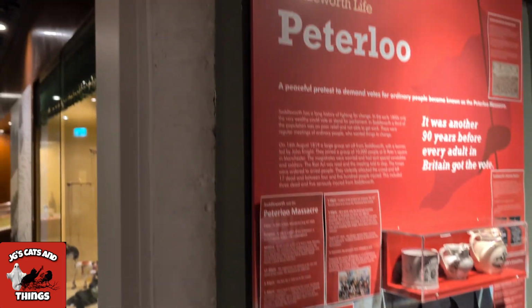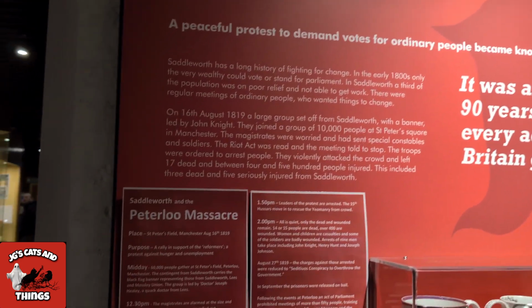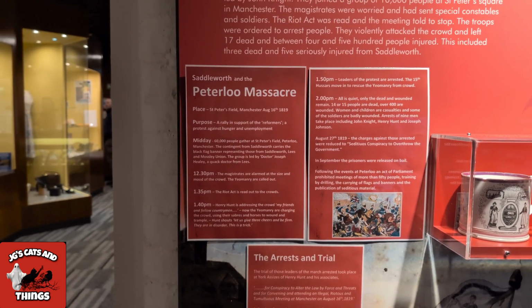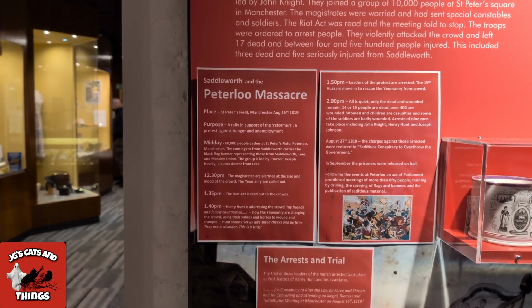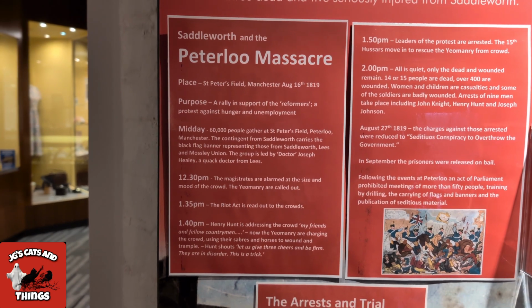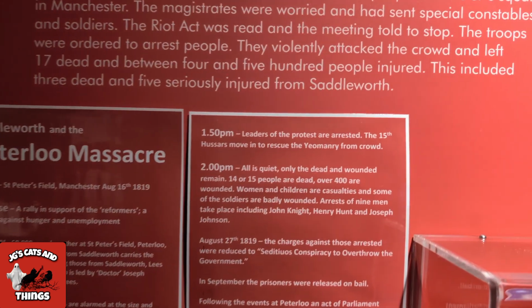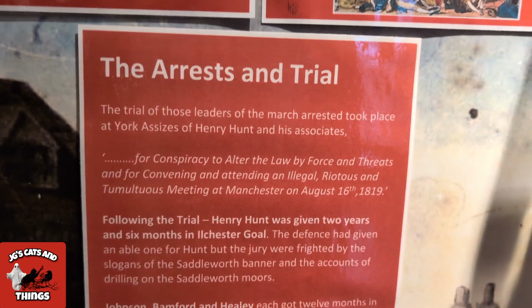Saddleworth Life Peterloo. And tells you about the Peterloo Massacre. Place St. Peter's Field, Manchester, August the 16th, 1819. Purpose, a rally in support of the reformers, a protest against hunger and unemployment. And then it gives you all the actual thing that happened. Again, you can stop the video and have a look. And there goes the second bit. And then gives you the arrests and trial.